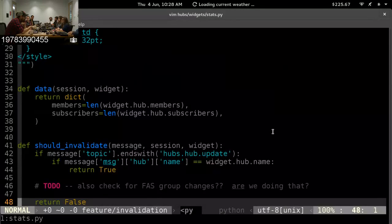But I was thinking, for this, it's not just that. So this example message is for a new Fed message that doesn't exist yet called hubs.hub.update. That'll get published by the front end anytime a hub gets updated. So an admin goes in and changes something about it. It's not just that the topic is a certain topic, but that the name in the JSON body is a certain name. It's this hub, not the other hub. And so I couldn't figure out how to map that to a dictionary to be able to hash messages that way. I think it's solvable.